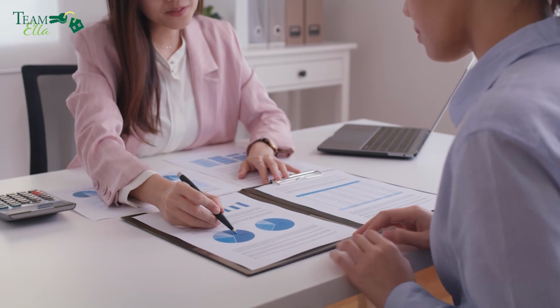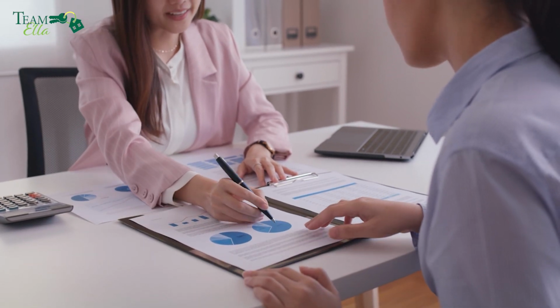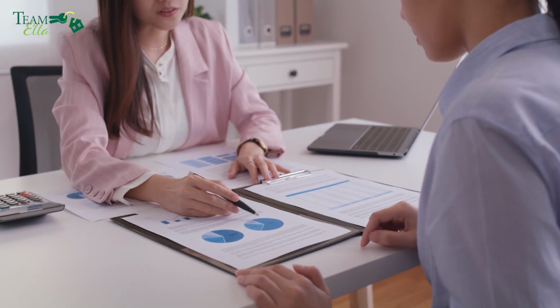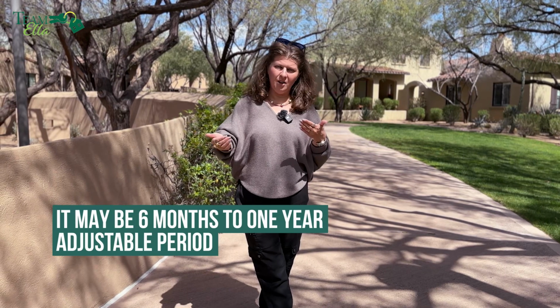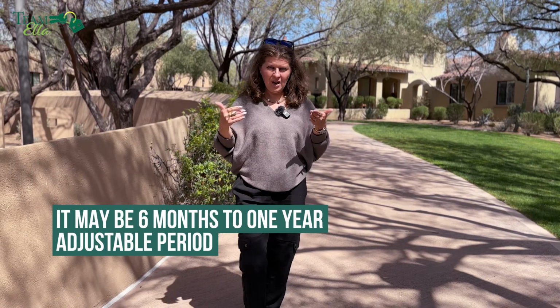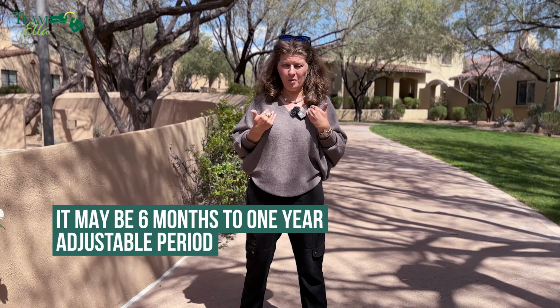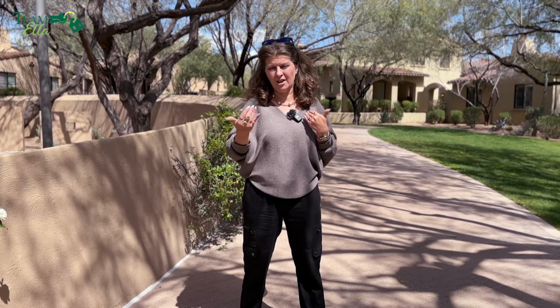And adjustable rate loans with a fixed component sometimes have different adjustment periods. So we always look at what's best and what's really more beneficial to you as our customer. Sometimes it's a 6 months adjustable after the fixed period is over. Other times it's a 1-year adjustable. Would I prefer the 1 year for myself? Yes, and heck yes. And would I recommend it to you? Absolutely. I would never recommend something to my clients that I wouldn't do myself.